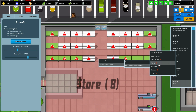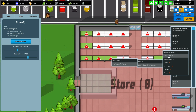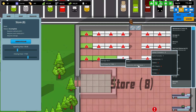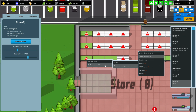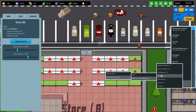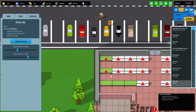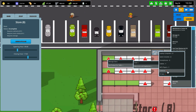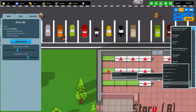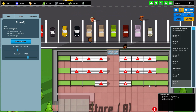And maybe smartphones as well. Have the high price items up front so people don't grab and dash. So we'll do the same over here. Consoles and smartphones. Okay. Now for the smaller ones here, we'll do tablets and MP3 players. And the leftover ones to do cameras and TV sets. Okay. So we got every single item on display from electronics, which is great.